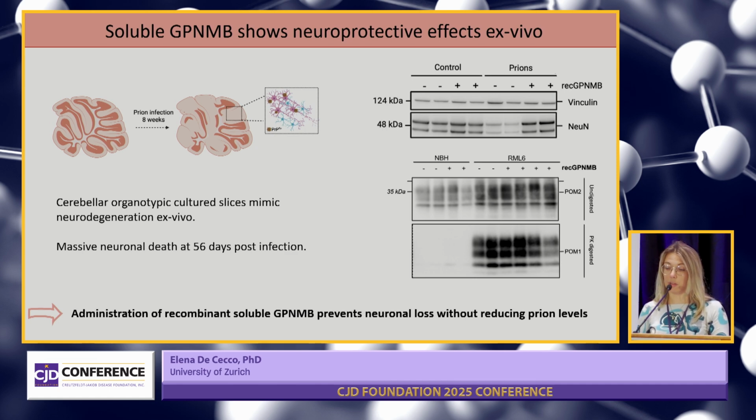And we used a mouse model where we basically collect slices of the brain, and we can infect these brain slices with prions. And the slices can reproduce the pathology in terms of neuronal loss within a limited time frame, and we can also manipulate them and test compounds on those slices. So what we did was to infect slices from the cerebellum of mice, and we treated them with the recombinant protein that corresponds to the shed fragment of GPNMB.